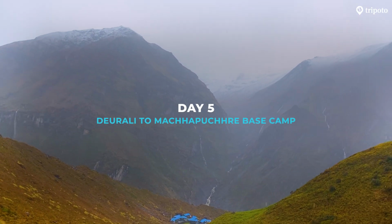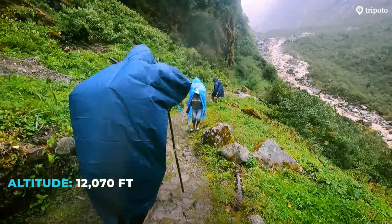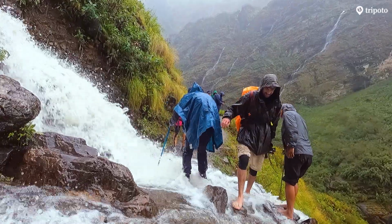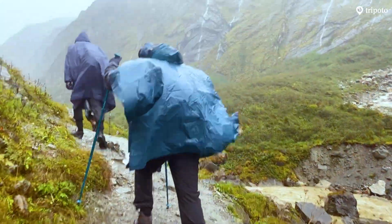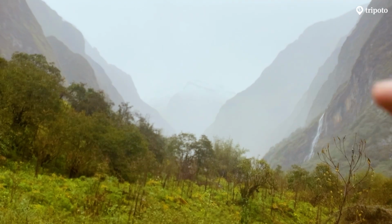Day 5. Deurali to Machhapuchhre Base Camp, altitude 12,070 feet, distance 4 km, duration 3 hours. Your feet will thank you for the shorter walk, just as your eyes will thank you for bringing them closer not only to Machhapuchhre but also Annapurna South if you choose to take a short walk ahead of the lodges.